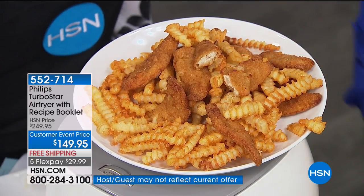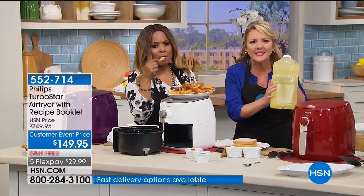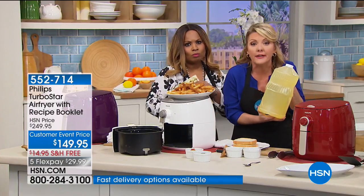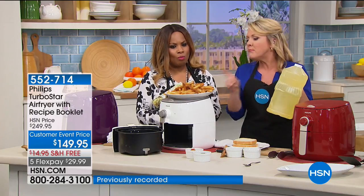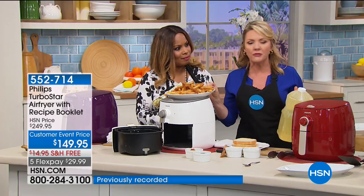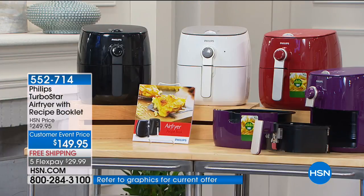Right. Why would you take this jug of oil and add it to perfectly good food? I know you don't like the taste of it. You take one look at it and you feel guilty because you know it's not good for your heart. It's not good for your hips. We're not supposed to be doing this, but you crave the crunch. The difference with air frying is you keep the crunch. You keep the golden brown color. You keep everything you love about fried food and you get rid of that. You do not need the oil to get it.